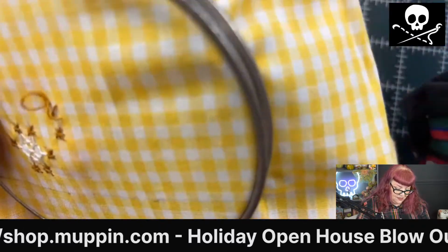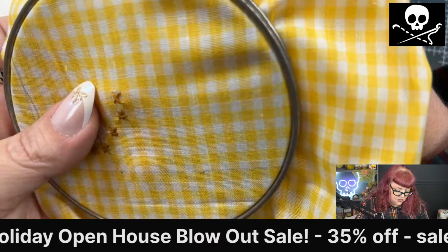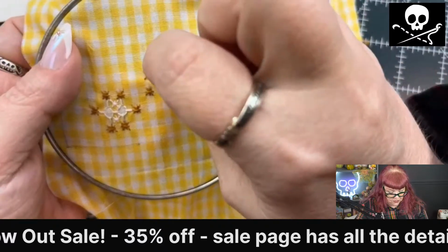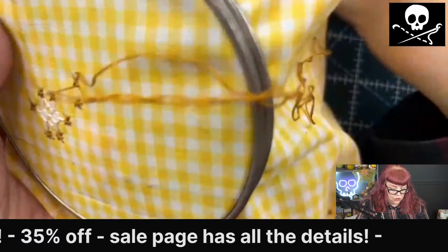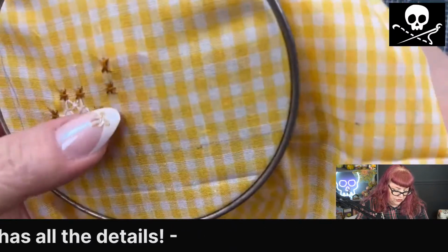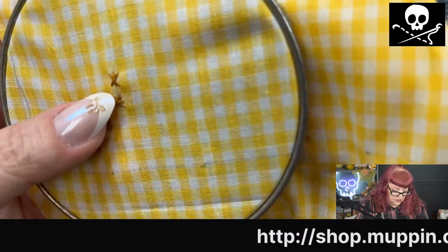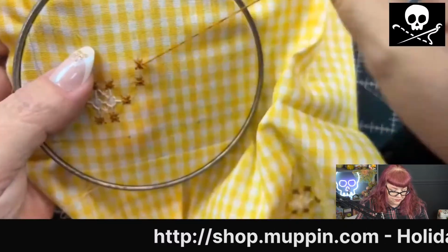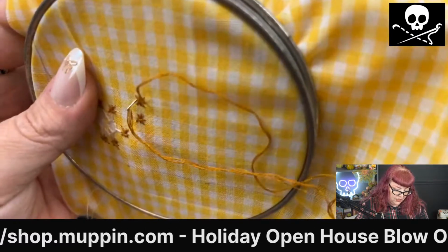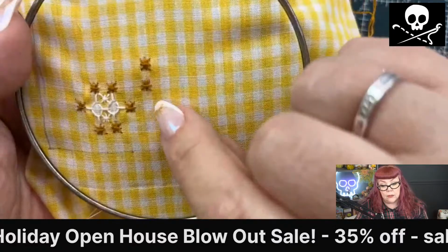So, you know, and then, again, to remind you, with these stitches you don't really want to pull on them too much. If you overly pull, you'll get puckers in the fabric. And yes, the hoop is keeping things somewhat taut, but once it's released from that, it will still look funny if you pull too hard.